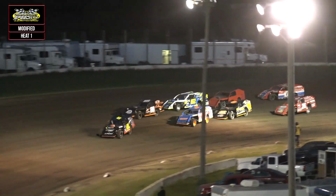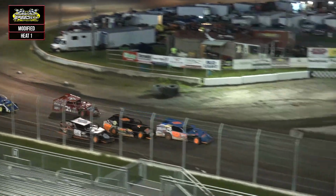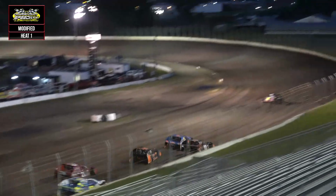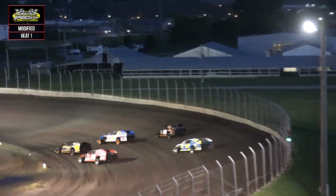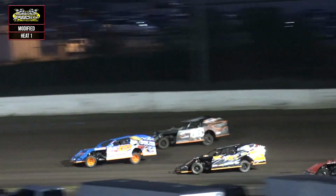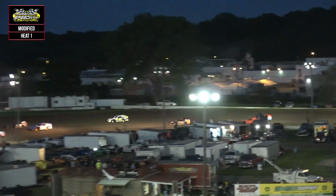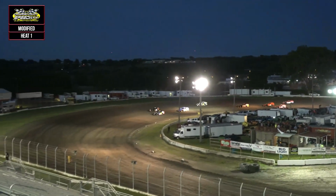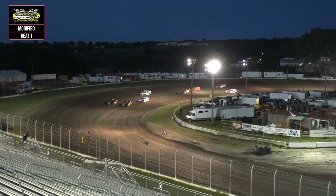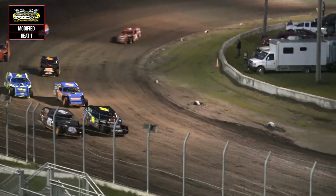So we got a car. Oh, I can't see that start staying. Ryan Jenkins was on the gas way early. And indeed, not happening. Lane Pugh did not like that start, not one bit. So we're going to re-rack, repack, and restack for a complete restart.